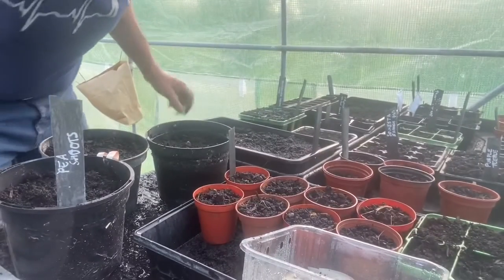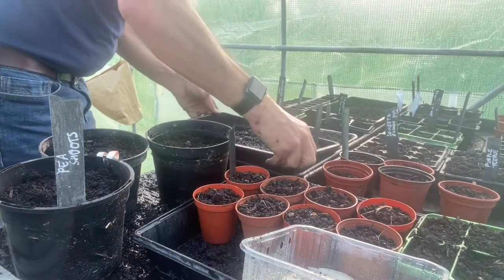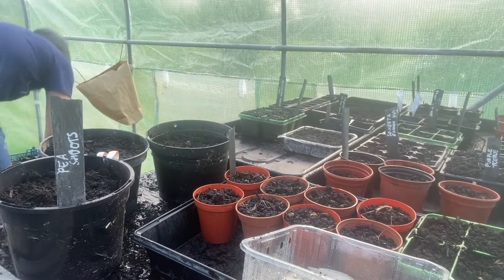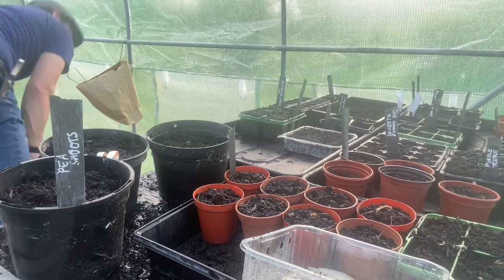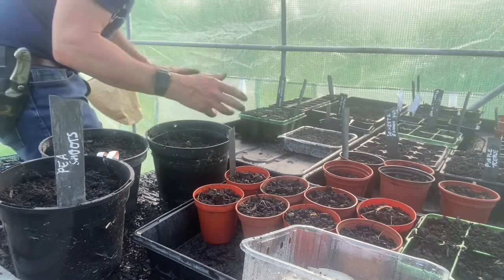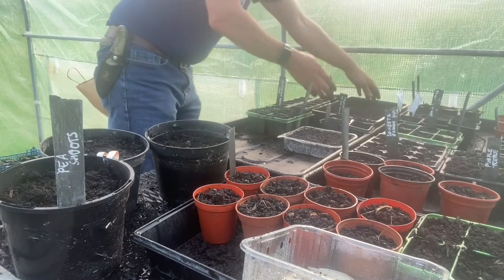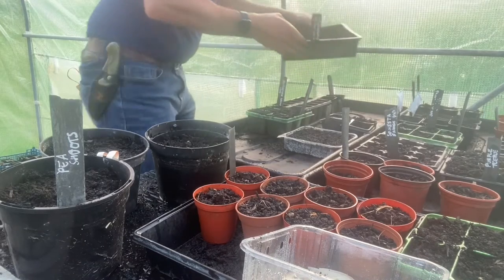Just going to make a bit more space up here on my table. I put things up here so that they were away from Ratus. There's a few things that I don't have to worry about, and I think I've got him now anyway, but I'm going to do it on the safe side. I'm going to keep my beans and peas up here, or most of them at least.